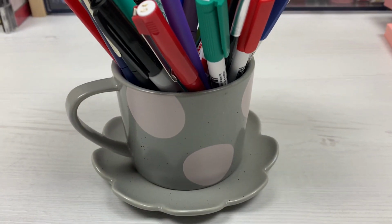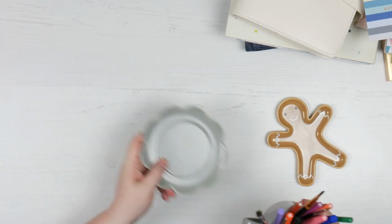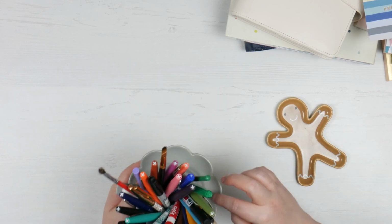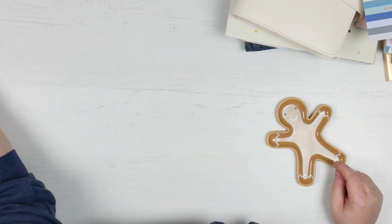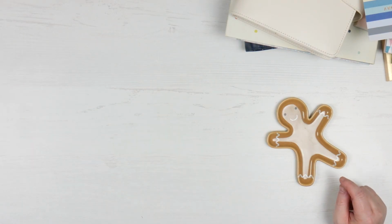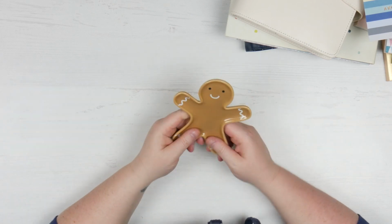I love that the cup's the right size for all of my pens, but I love that the little saucer holds little things as well, and it's usually got little die cuts or little stickers or something all over it. And I just adore that cup. It's just gorgeous. It's the second favourite teacup I have in this room. The other one's a Harry Potter one, which also holds pens.